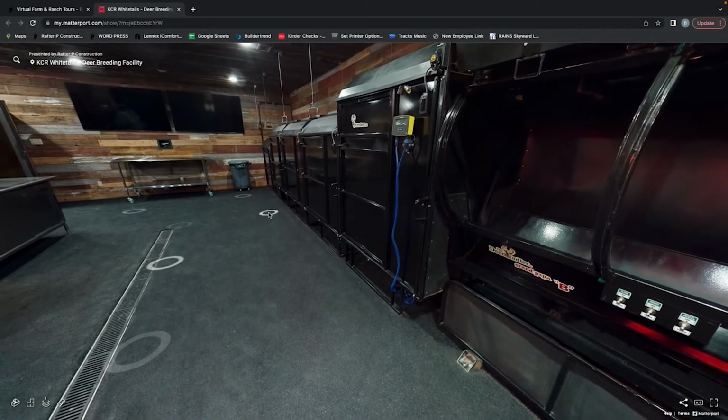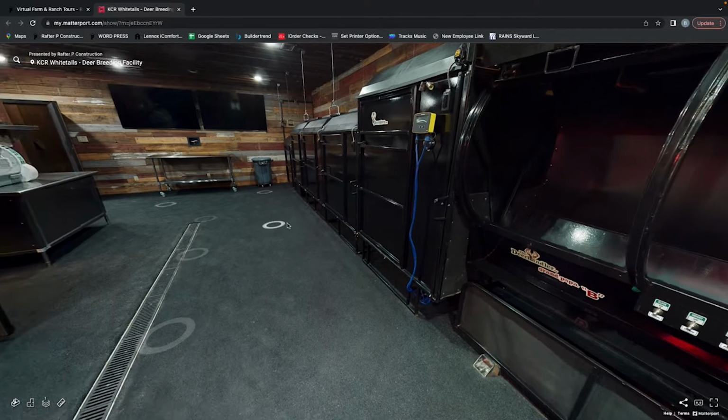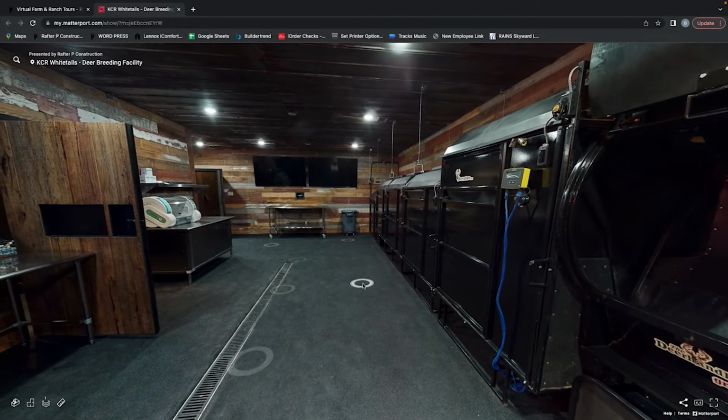I've seen different models of this. I have a lot of clients that use this over and over again. I've had nobody complain about it that I know of. It's all about function, what the client wants.